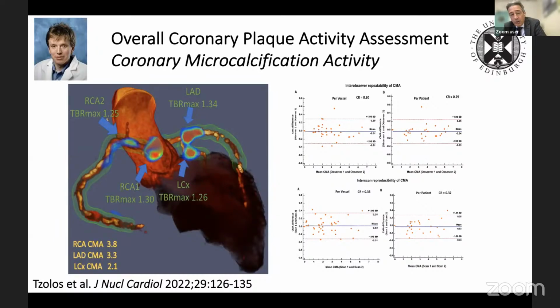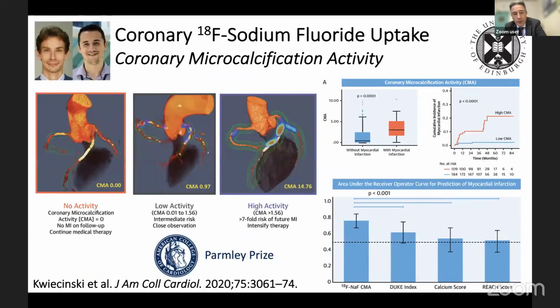So you can see on the image there, we've got the coronary arteries, we've got 3D volumes of interest, the green that surround the coronary arteries, and then we can assess the uptake of the sodium fluoride. And so you should think of this as being like a calcium score, an Agatston calcium score, but now for plaque activation throughout the coronary tree. And so we went on to look at this.